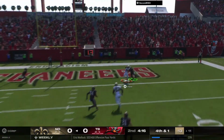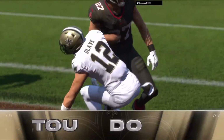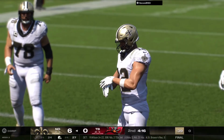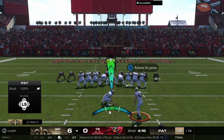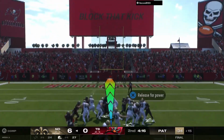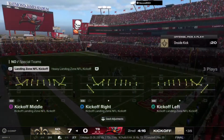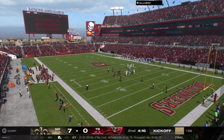Fourth down, here's Carr. And he brings it in for a New Orleans touchdown. The Saints get the game's first points here in the 2nd. Chris Olave with the touchdown. That one right down the middle. And they add one on to their first touchdown of the contest.